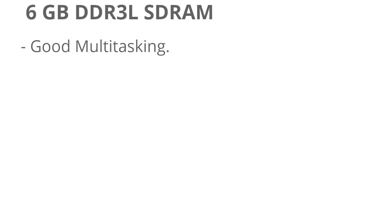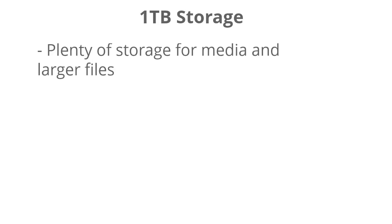It has 6 GB of RAM, so it's pretty decent for multitasking. You could run quite a few applications at the same time without any slowdowns, so it's pretty much covered on RAM for an entry level computer. It has 1 TB storage, so there's plenty of storage for media and larger files. You probably won't need much more storage than this.